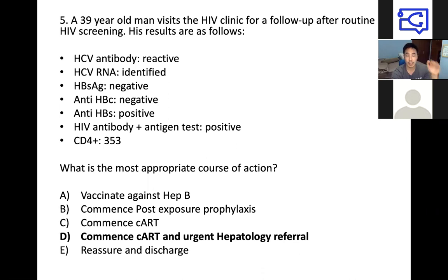So your HCV antibody is reactive, which means that this patient has hepatitis C. The fact that the DNA is detected as well says that it's active hepatitis C infection. Looking at the next three results, you can see that this patient basically is in keeping with a patient who is vaccinated adequately against hepatitis B. So option A is incorrect in this case.